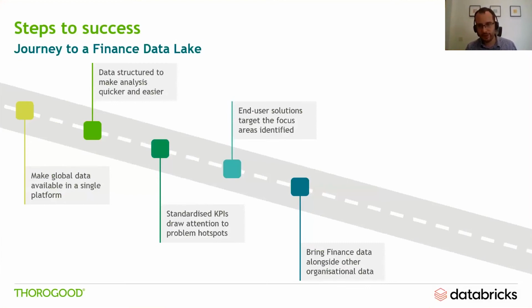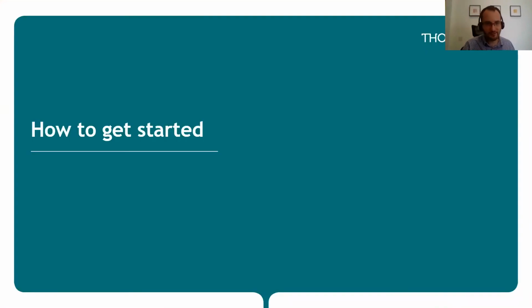For each of the examples I've shown, we've looked at dashboards presented to end users, backed by the scale of the data transformation that Databricks gives. It's that flexibility that allows you to tackle the analysis for any of those business use cases. Hopefully the key question in everyone's mind by now, having talked about some of the use cases, is how do we get started with Databricks and with that journey?